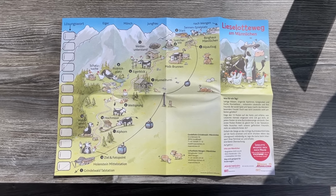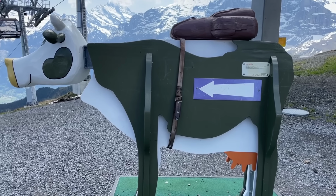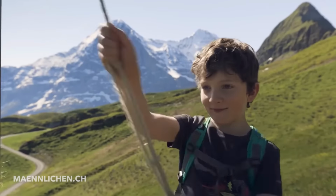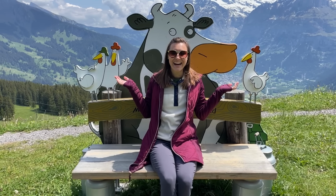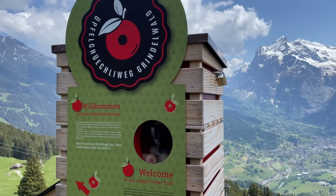The Lieselot Kids Trail is an hour and a half downhill from Männlichen to Hohenstein, which is an intermediate stop on the cable car from Grindelwald Terminal. Along the way, kids can blow on an Alp horn, ring cowbells, play with chickens, ride a zip line, sit on a cow, and climb a rock wall. This can be connected with the new Kids Treetop Path at Hohenstein or the Kids Apple Fritter Trail from Hohenstein to Brandegg.